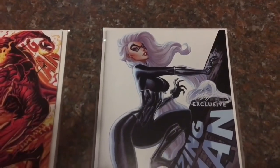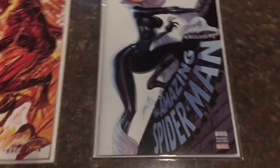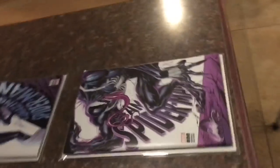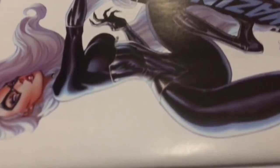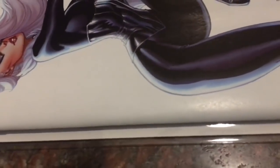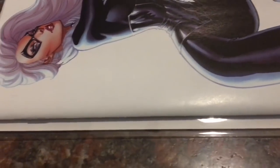So here's Black Cat. Of course, J. Scott Campbell always does a fantastic job with all of his females. Let's take a good close look at that one. There's a bindery tear there. It's a little more visible on the back. It will slide down this spine, and I believe, sorry about the glare there on that Mylar. Okay, so there's a couple little spine stresses. There's one there. I don't think it breaks the color.